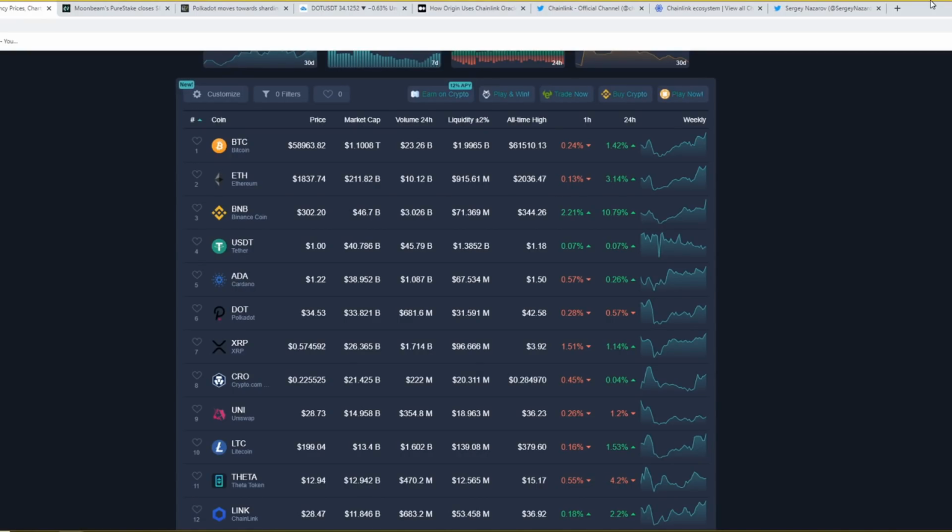a consolidation phase. Bitcoin is currently at $58,964, Ethereum is at $1,837, Binance Coin is at $302, Cardano is at $1.22, Polkadot is at $34.53, XRP is at 57 cents, Uniswap is at $28.73, Litecoin is at $199, Theta token is at $12.94, and Chainlink is at $28.46.